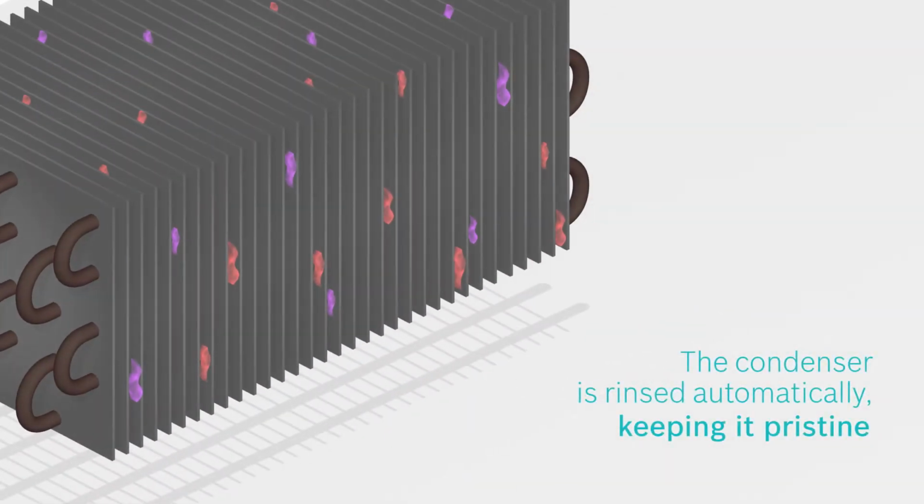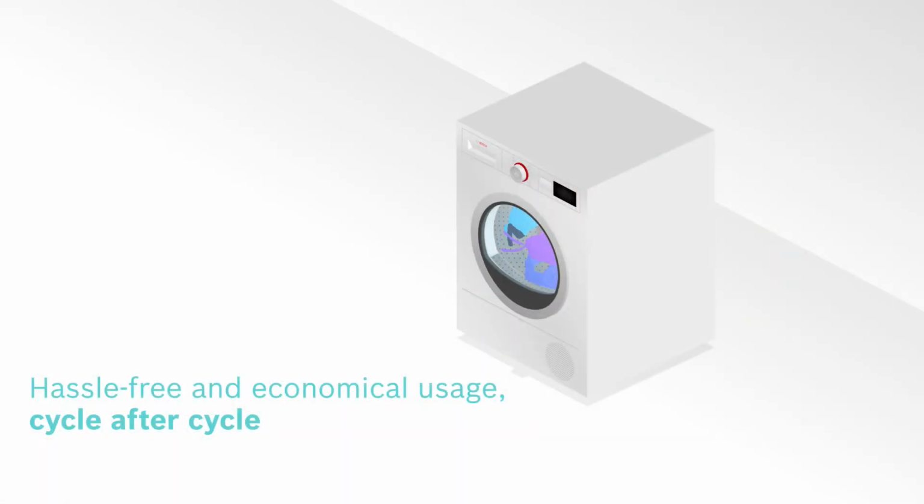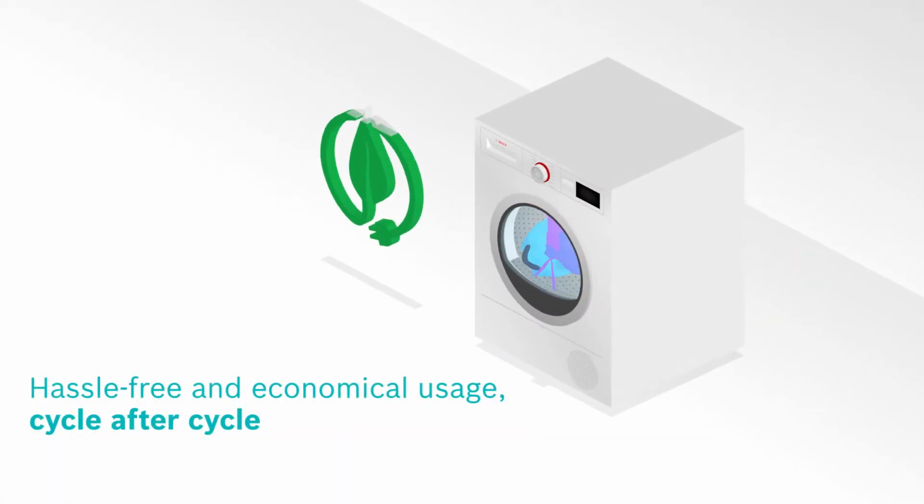The condenser is rinsed automatically throughout the drying process by using the stored water in the condenser tank, leaving the condenser unclogged and free of lint, keeping your dryer running both hassle-free and economical, cycle after cycle.